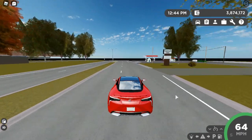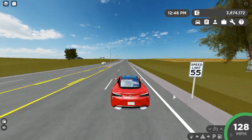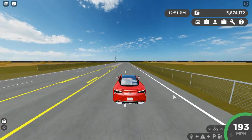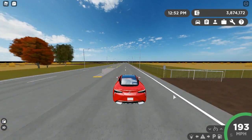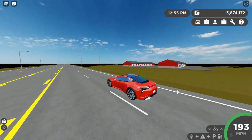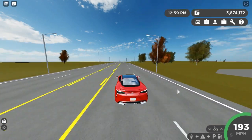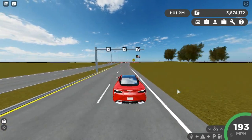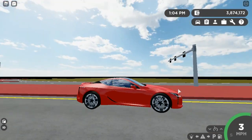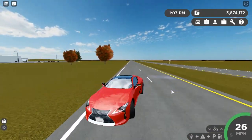This thing is a mover, y'all. When I first heard of the LC500, I thought it was some regular sports car. It might just be a super fast sports car, but this thing goes 193 miles per hour. Like, what? 193? I was not expecting that. I find that pretty insane, considering that it's just a Lexus sports car, and I'm pretty sure it's less than $130,000. It might just be a little bit under that.